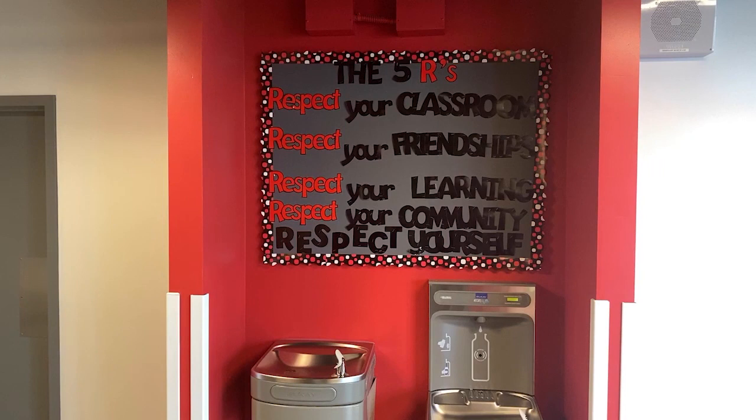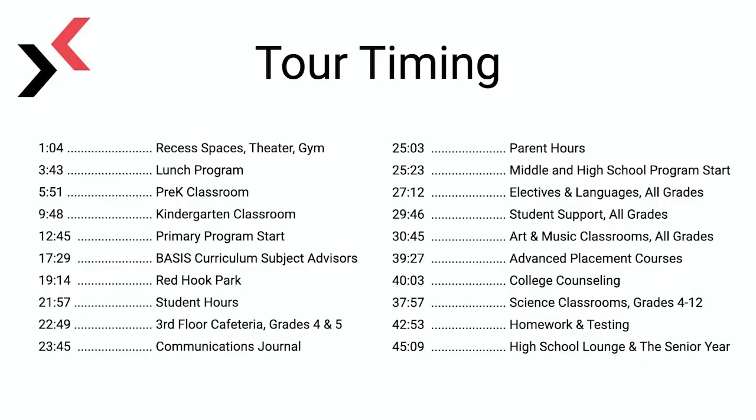We've reached the end of the tour, and we've walked through all of the major spaces in the building. We've also talked through the Basis Independent Brooklyn curriculum from pre-K to grade 12. If you chose to jump into the tour in the middle, there were a few discussions you might have missed about subject advisors, student hours, and the CJ. There are timings for those on this screen.